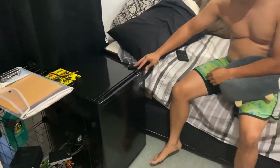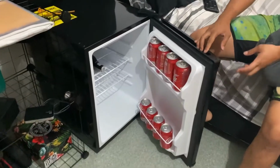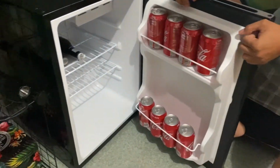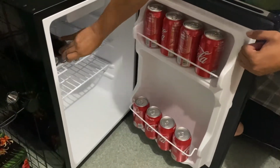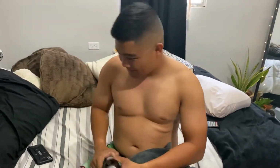So, can you see the third addition we have? Our new mini fridge, with some Coke inside. Yes, you know, we gotta be stocked up on Coke. It's one of his favorite drinks. Thanks, love.